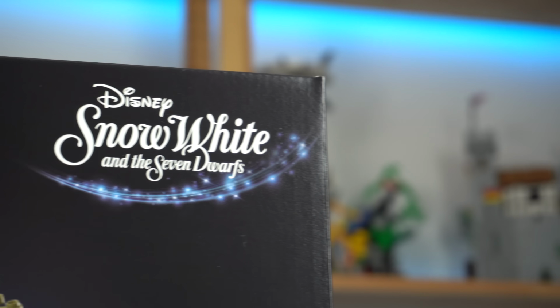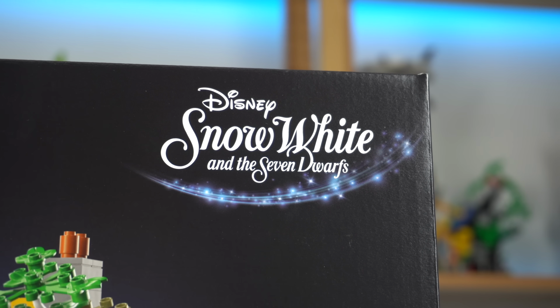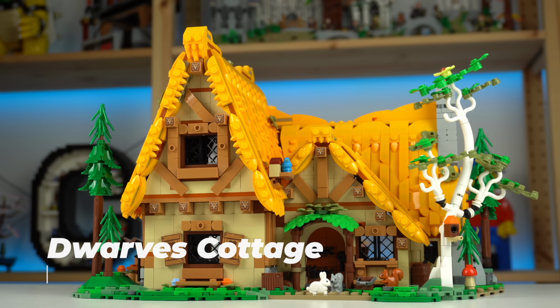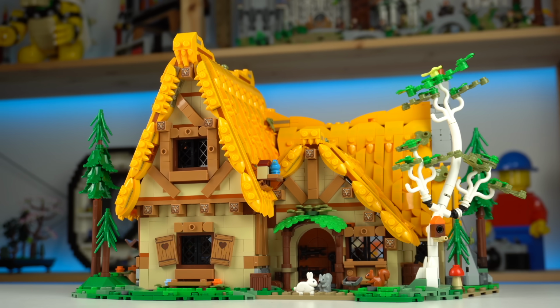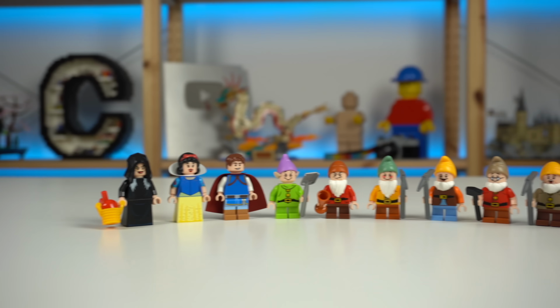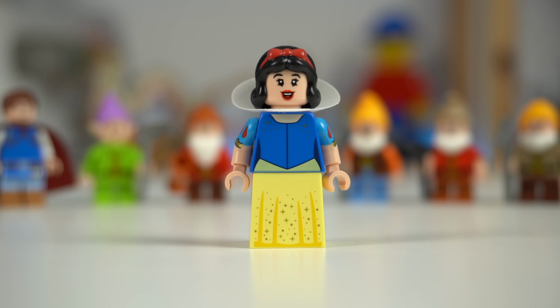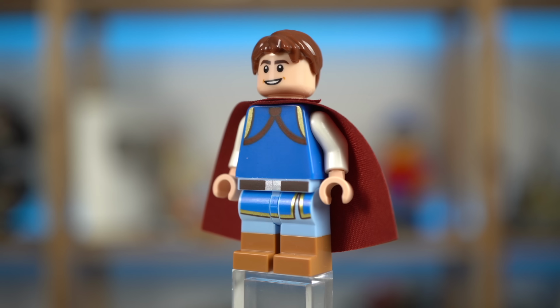And so, if you're a big Disney fan, chances are you've seen Snow White and the Seven Dwarfs as many times as I did. And the LEGO set featuring the Dwarfs' Cottage is an excellent throwback to that particular movie. First and foremost, the minifigures included are everything you could ask for from such a product, featuring Snow White, the Witch, Prince, and obviously the Seven Dwarfs.